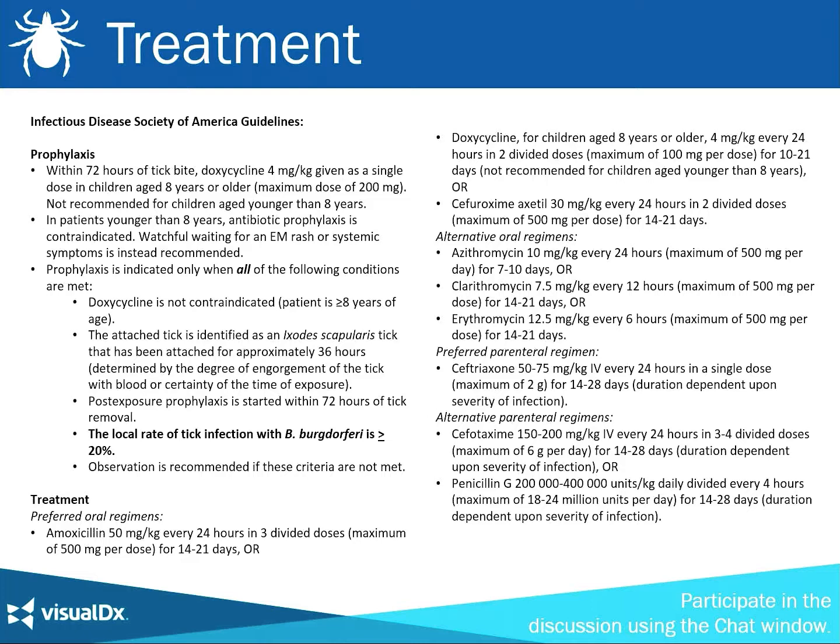Okay, well, it looks like we don't have any additional questions. Oh, I take that back. Bear with us a second. Will anaplasmosis present similarly to Lyme and babesiosis? Is there a standout characteristic I can take home?